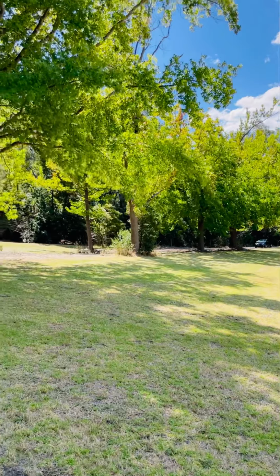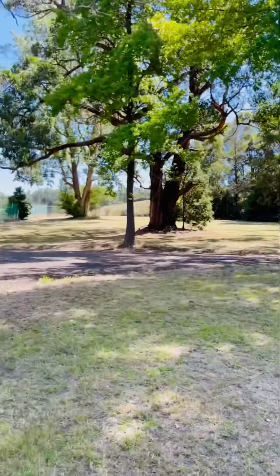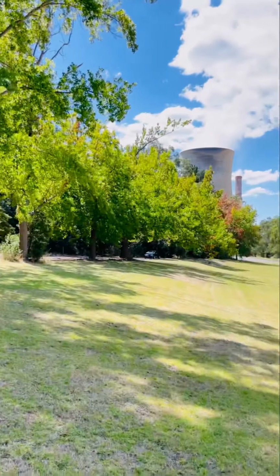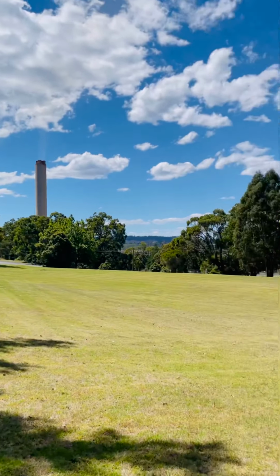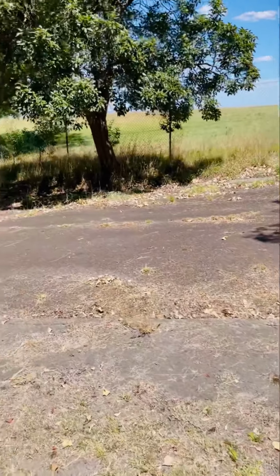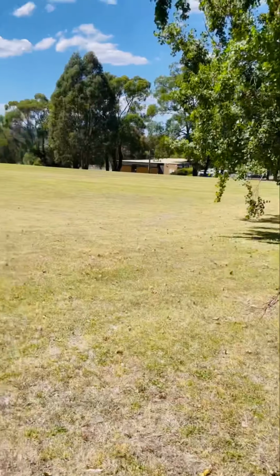So that was the entrance there. Give you guys an idea. There's Latrobe Avenue there. There's the power station. The parking lot's just over there. There's some of the road, I believe. It's there. I don't know what that road was. I think these trees must be so old. Over half a century, I reckon. Beautiful views out here, as you can see.